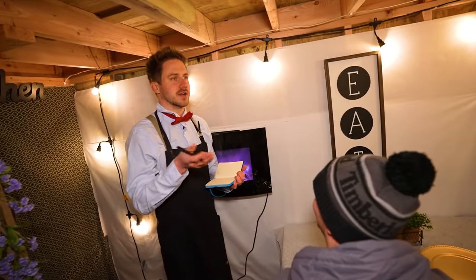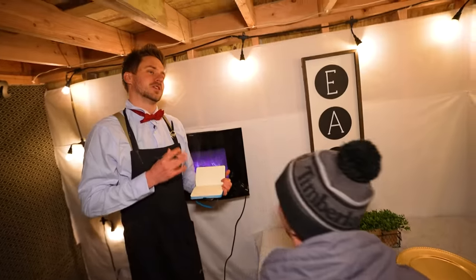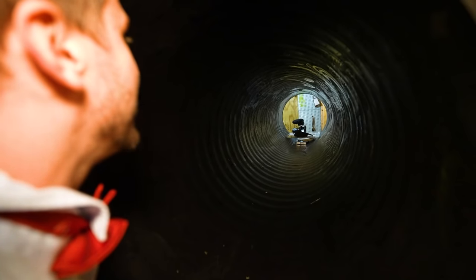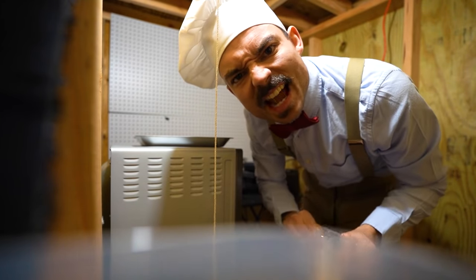Bunker? Well, that's the restaurant name. Just below is what we serve. The three course entree only? That's not what it's called. That's just what we serve. Oh, so well, then I'll take that. Three course? Yeah. One appetizer, please, chef. One appetizer coming up. We're making that kind of Italian toast.